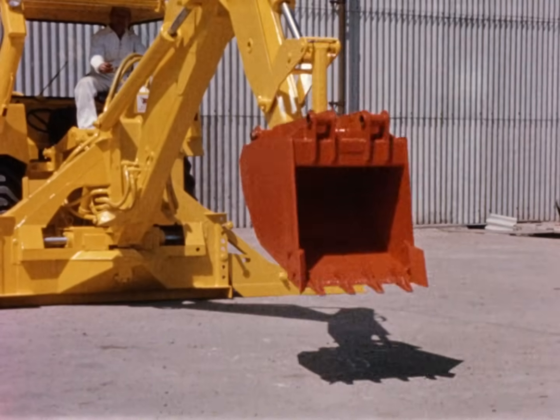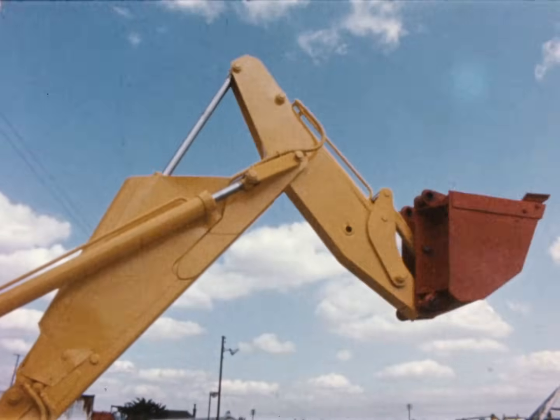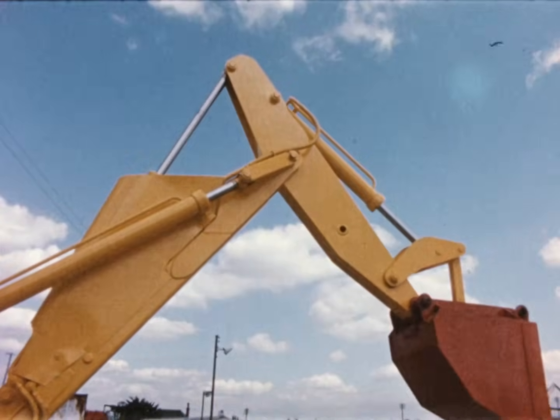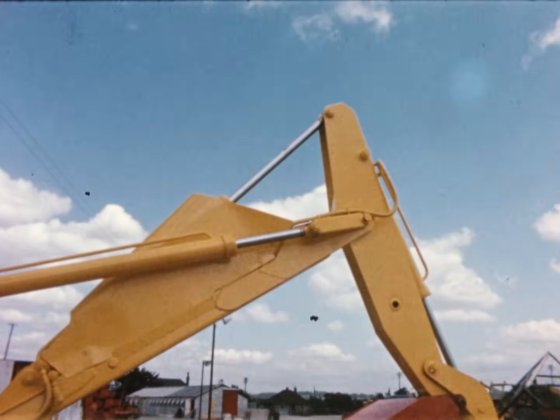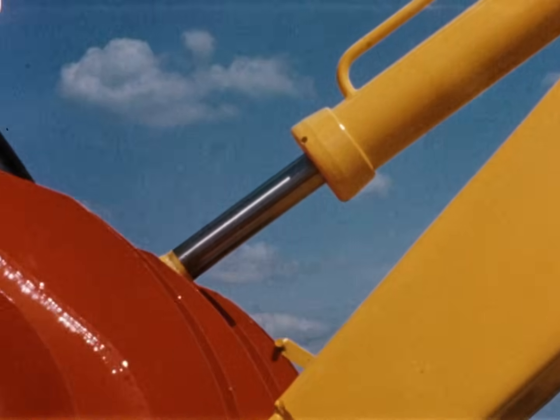Another money-saving feature of this machine is the complete standardization of the hydraulic system. Throughout the whole machine, only 1 diameter of hydraulic ram is used, cutting spares and maintenance problems to a minimum. 3 sets of ram seals and 3 sizes of hose are the only replacements it is necessary to have.